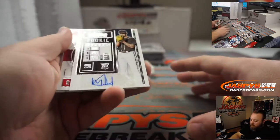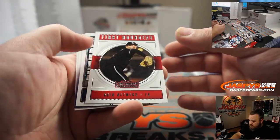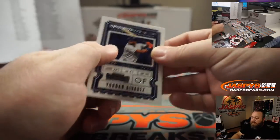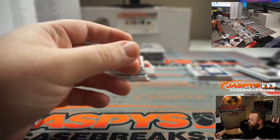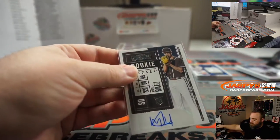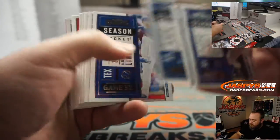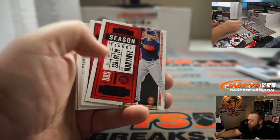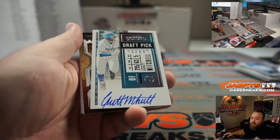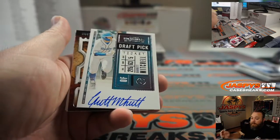Michael Baez, rookie ticket auto. San Diego Padres, Jorge Mir. Yeah, I think it's in the schedule, Matt. Yordan Alvarez, Houston Astros, Corey Cope. Garrett Mitchell. I know the name. I know he's a good prospect. I don't remember where he was drafted. Milwaukee Brewers. There you go.